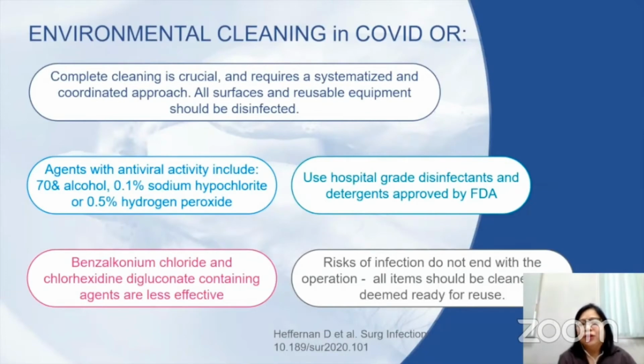We've seen and found that agents with antiviral activity, like 70% alcohol, 0.1% sodium hypochlorite or 0.5% hydrogen peroxide, are actually already effective as virucidal agents. And we also know that benzalkonium chloride and chlorhexidine are less effective. There are also hospital-grade disinfectants that are approved by the FDA. But again, we have to emphasize that infection risk does not end with the operation. Everything has to be cleaned and disinfected until ready for reuse. And that includes even the BP apparatus, stethoscopes and the like.